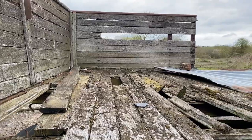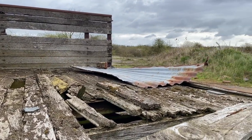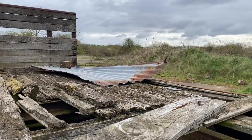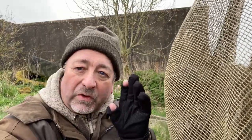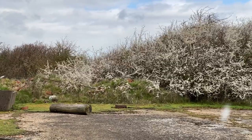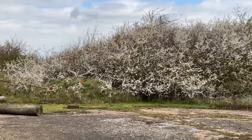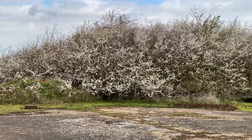So I'm just hiding beside an old trailer, I guess, a farmer's trailer that's wrecked. Just hiding behind here, and in front of us we've got a bush that's full of blossom. So I've got a few little bits and pieces dropping down there. Some of them I'm not really sure what they are. There's one little bird, looks like a little warbler of some sort. So if I don't identify it, and if you know what it is, then just drop it in the comments below, that would be great for me.